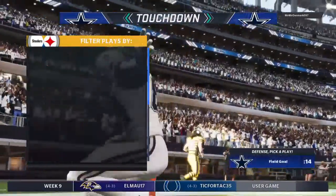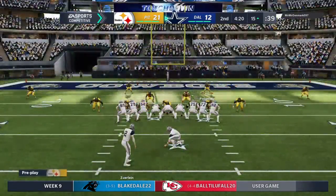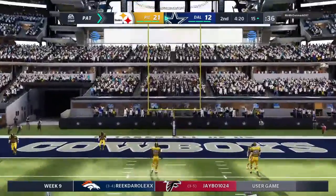A big play there with his 16th touchdown of the year. And the Cowboys get a bit closer. And nothing too crazy there. A quick slant, and then he just had a seam.